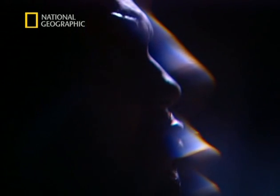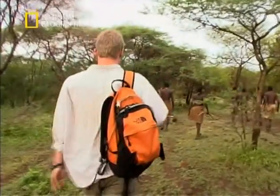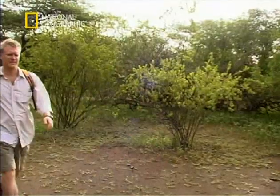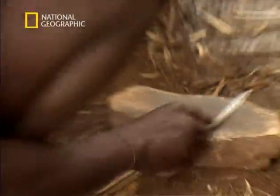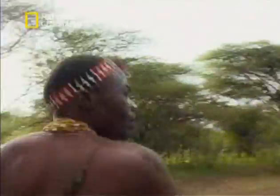He believes Adam may have been the first man with the ability to think as we do. The first truly modern man. If Wells had his way, he'd go back in time to find out. The ancient Hadzabe tribe in Tanzania may offer the next best thing, a window into Adam's world.